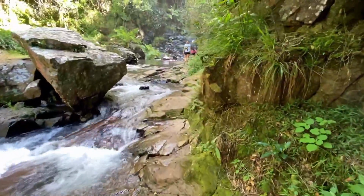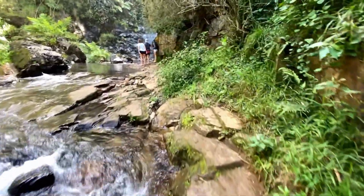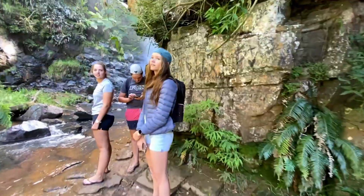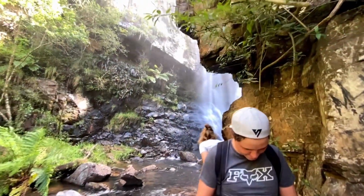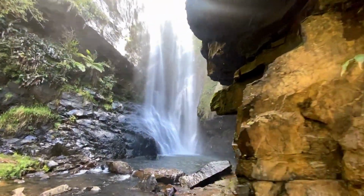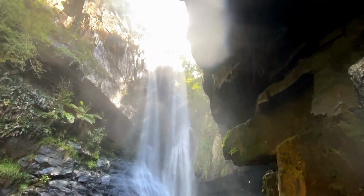Here we are at the waterfall, just around the corner. You can see the spray coming out there, behind the rock, and there she is. Awesomely beautiful.